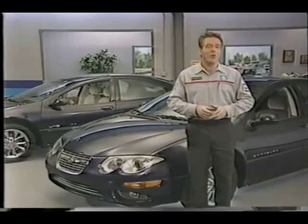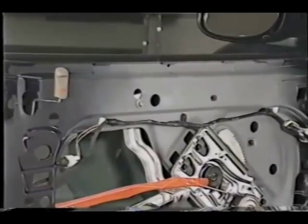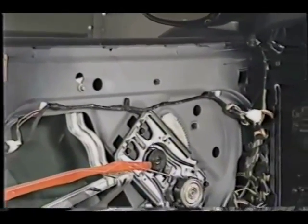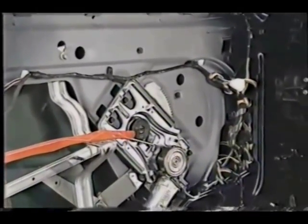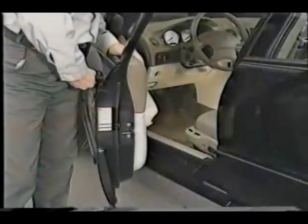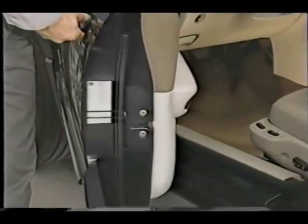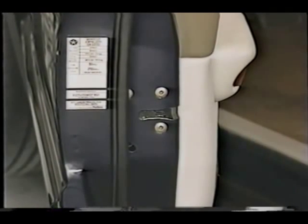Now let's take a look at the doors. Laser welded inner panels on the doors reduce the number of components that make up the door. These panels are stronger yet lighter than those used in the past. Next generation door latches provide smooth, quiet operation. In addition, the door ajar switches have been integrated right into the door latch assemblies.